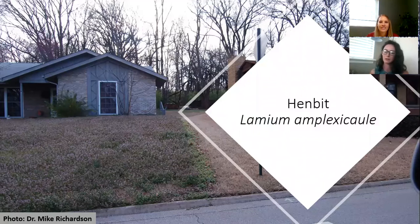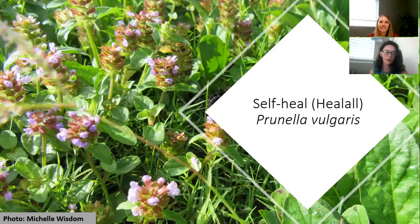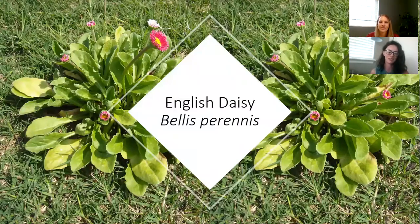So we have the henbit, which again, a lot of people just consider a weed, but I think that looks beautiful. Like that looks like a nice, healthy lawn covering on that house. Yeah, some pretty little purple flowers that look really nice when they're planted in mass. Heal all or self-heal, really great for pollinators. Can also get a little bit tall and might be a little aggressive for a lot of the turf species, but potentially an option. And then again, the English daisy, you get these white to light pink to red flowers, a little bit more clumpy in distribution, but can still be really pretty.